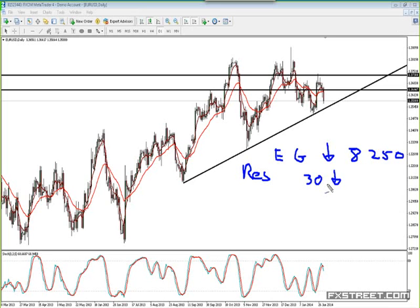Does this mean that the euro dollar is likely to plummet for the day? Given just that information, no. Does it mean that the pound is gonna skyrocket for the day? No. Does it even mean that the pound is gonna go up for the day? Because if euro pound's gonna head down, you're gonna get pound stronger than the euro. That's all that is telling you.